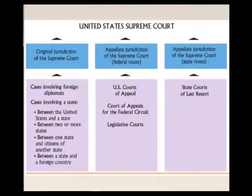The Supreme Court is the only court that is both an original jurisdiction court and an appellate court. It has original jurisdiction in certain areas that are laid out in the Constitution. These are cases involving foreign diplomats, cases between the U.S. and a state, between two or more states, between a state and a citizen of a different state, and between a state and a foreign country. These cases are originally tried in the Supreme Court.